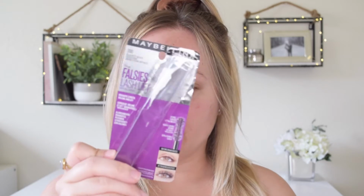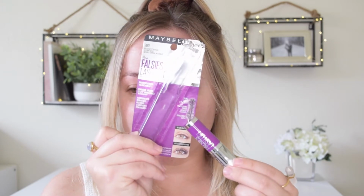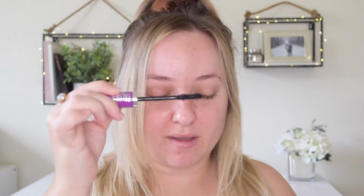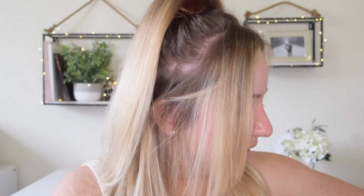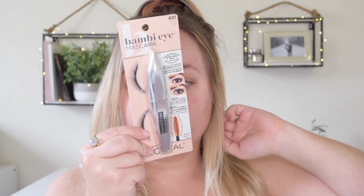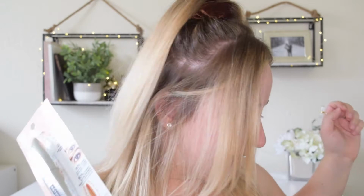One is this Maybelline. In the picture, it totally looked like the Better Than Sex mascara, so I thought I would try it out. I did already bust open into this, and I already have my opinions on it. I think the wand is just a little too chubby for me. I don't really care for it. I get mascara all over my eyelid when I use this. I mean, I'm already doing that a lot. This did not help. I did also pick up the Bambi Eye Mascara from L'Oreal, so I'll probably be trying this one on camera today.